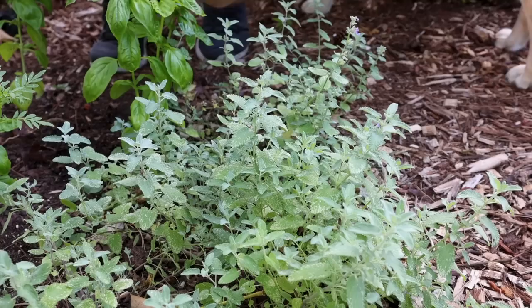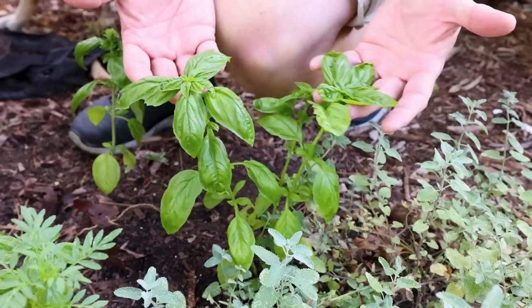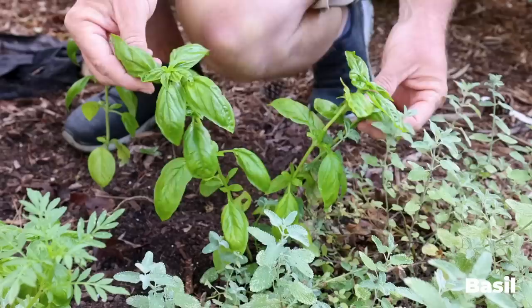This one's been hybridized like crazy now, and we see more and more catmint every year being used. Behind it is another one of the big herbs that's used as a culinary herb, basil. Again, something's been chewing on the leaf right there, but just in general, they don't get chewed on a whole lot.